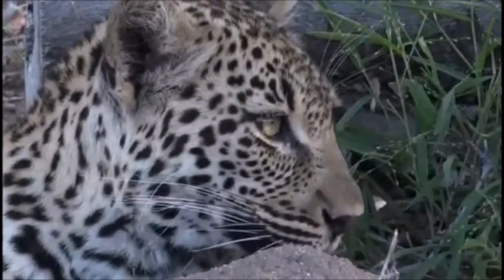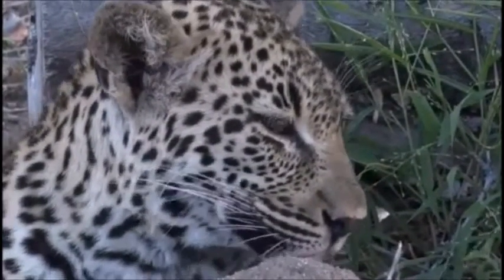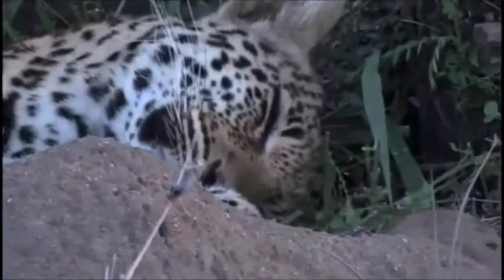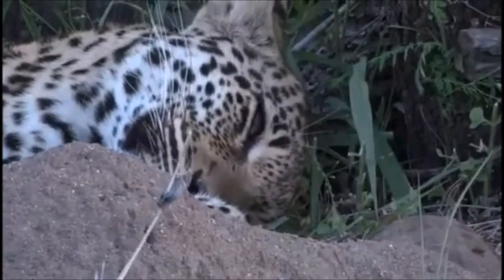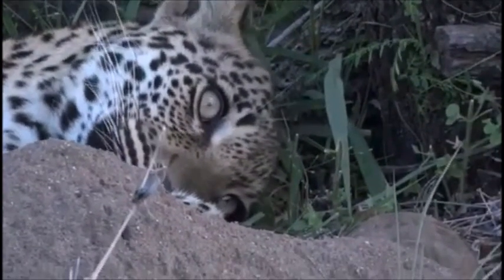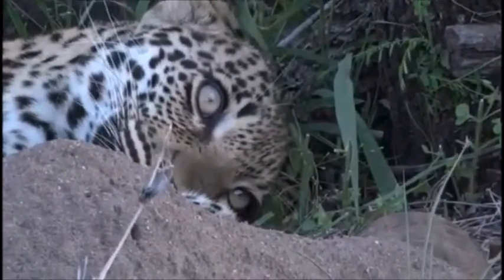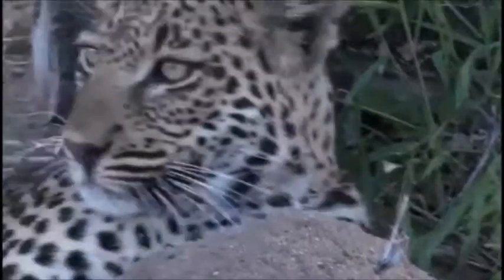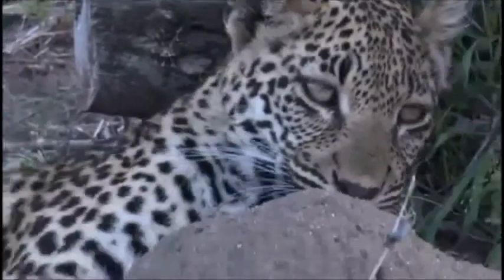Now, I think I'm going to try squeeze past, that one little termite mound's just in the way. Oh, he's going to have a snooze next to his tortoise friend. Isn't that absolutely stunning? Look at those eyes. They are truly, truly one of the most gorgeous creatures in the world. Oh, he's trying to attack the flies that are biting him.